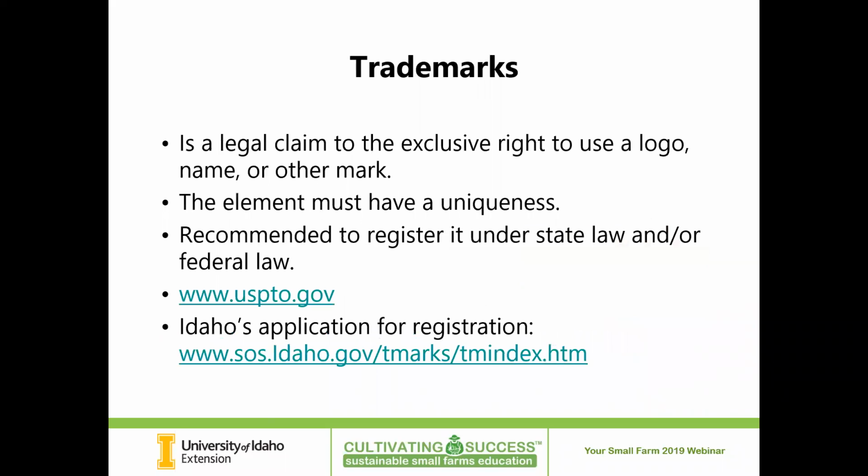Little bit about trademarks. So when you're developing your unique product, it does make sense to trademark that. It's a legal claim to the exclusive right to use a logo, name, or other mark. And the item or the element must have a unique quality. We do recommend that you register your trademark under state law or federal law.